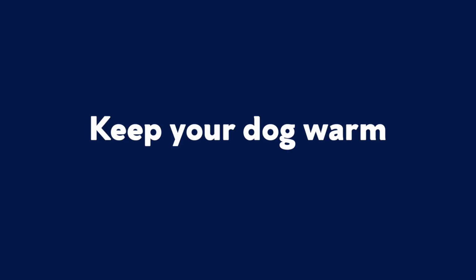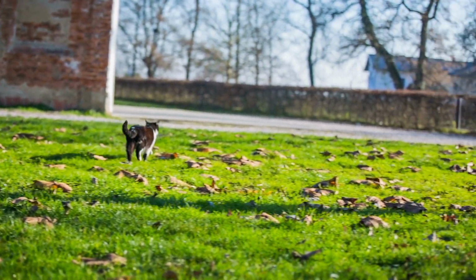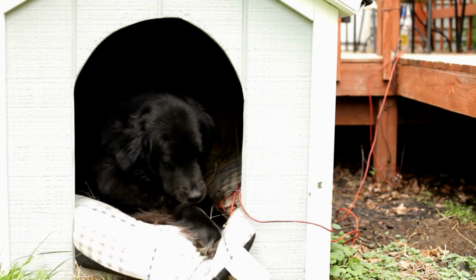Keep your dog warm. First and foremost, you want to make sure you are keeping all of your pets warm. Especially if you have indoor-outdoor cats, so if your cat spends some time outside and they have maybe a little house outside, or if you have a dog house outside and they like to spend time out there, make sure it's properly insulated. They do have great systems that you can use to help keep them warm. They have heaters and things like that.